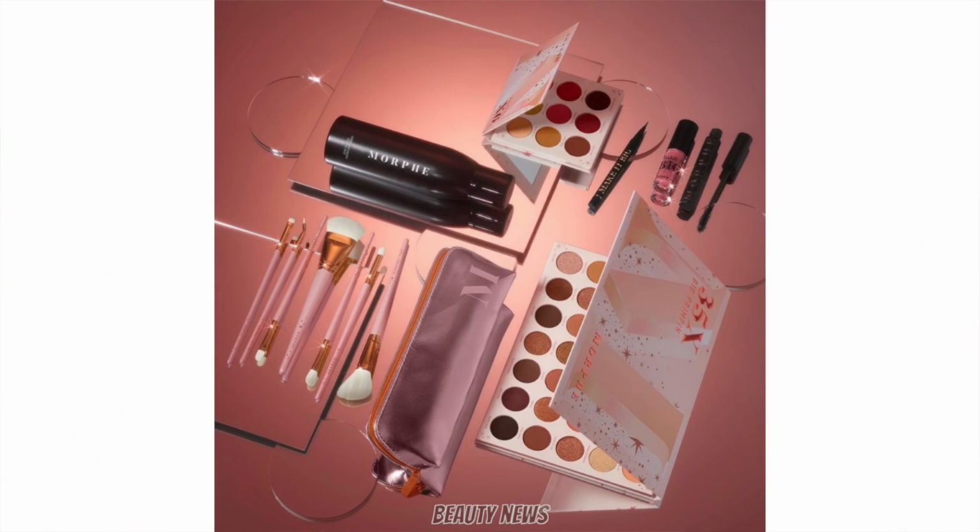Speaking of boring, the Morphe Holiday Collection has been revealed and it's already launched. They're saying this festive season you get to glow big. From supersized bestsellers to exclusive value sets, this larger-than-life holiday collection is all about gifting, getting, and going after absolutely everything you want.